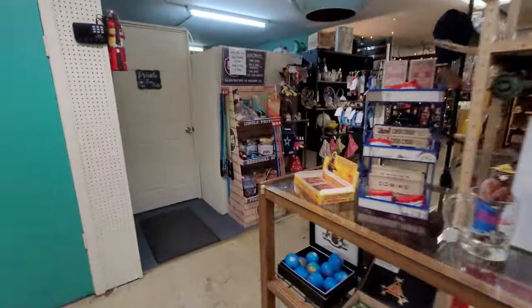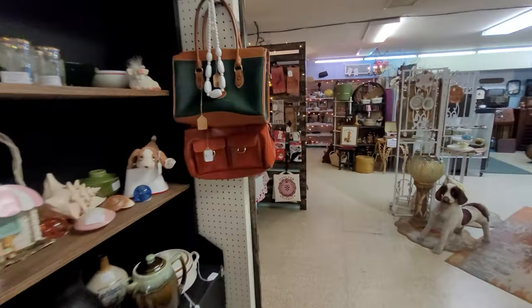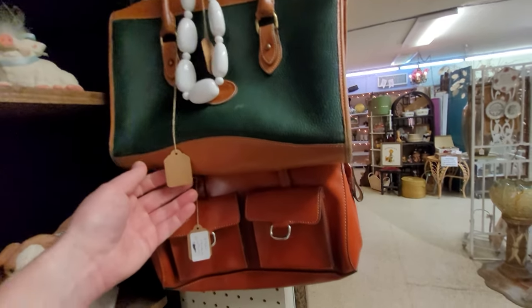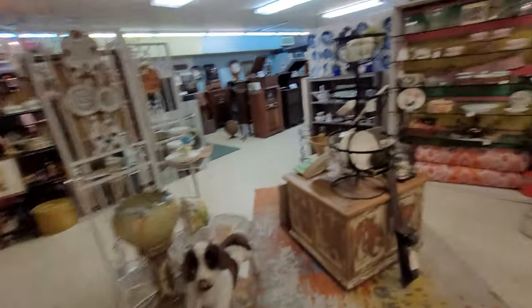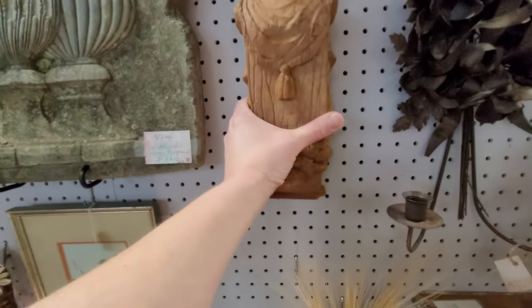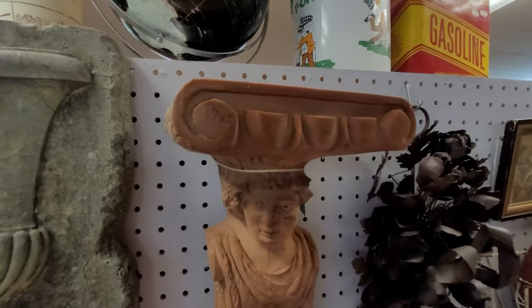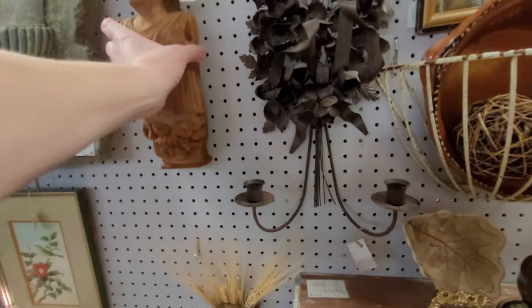So we're going to look for some purses and jewelry. I spotted a Dooney over here. There's a Mondani. These are cool. Like, I love these shelves right here.